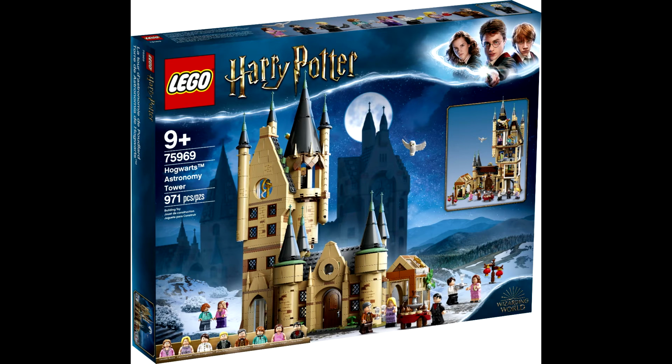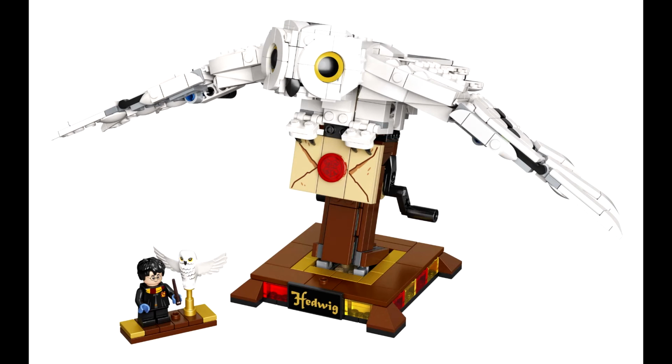I will be listing these sets from my least favorite to my favorite, so let's go ahead and get on with number one. My least favorite set of the wave is the buildable Hedwig, which retails for $40. It includes a Harry Potter minifigure as well as the brand new Snowy Owl piece with its wings spread out. That's cool, but that piece does come in a lot of the sets of this wave.